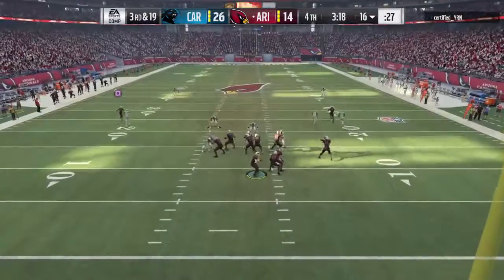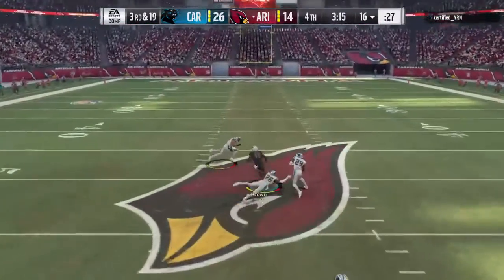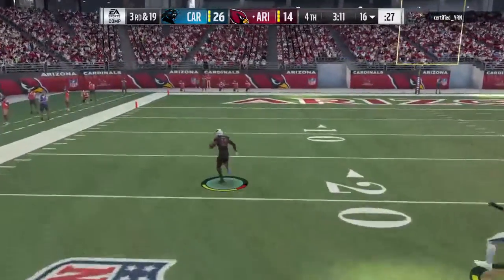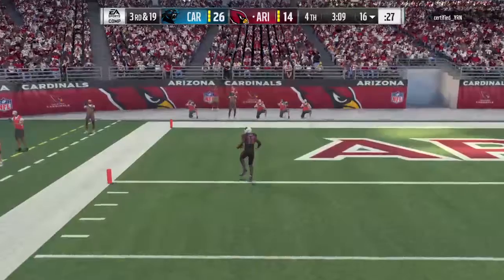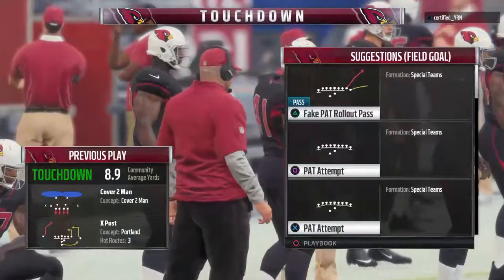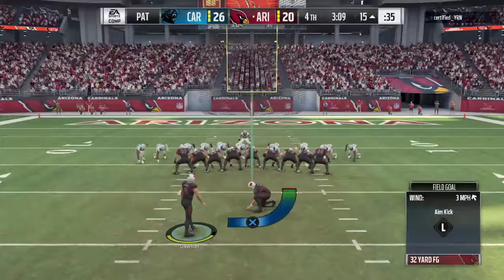Now Palmer on 3rd and long. He's going to fire one deep over the... Oh, this is taken in. It's complete. He's at the 30. Past the 20. Touchdown, Cardinals. John Brown, 84 yards. And the Cardinals draw a bit closer.